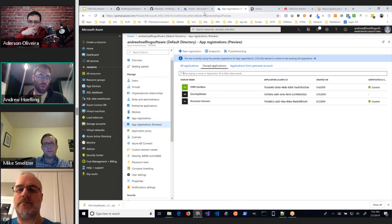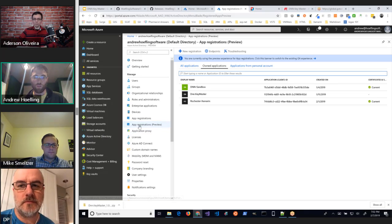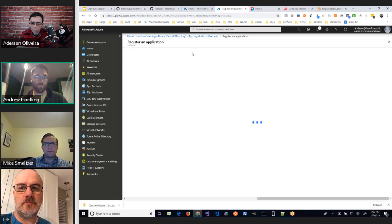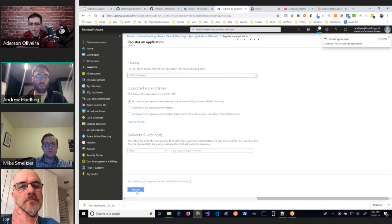I already have a tab open there. The way you get to this screen is you go to Azure Active Directory and then you click App Registrations. So I'm going to create a new registration here, and I'm going to call it the TADUG website. And I will hit register. You don't need to fill out anything else here.